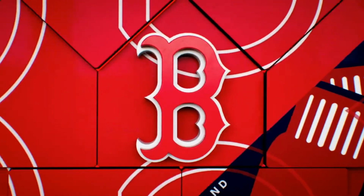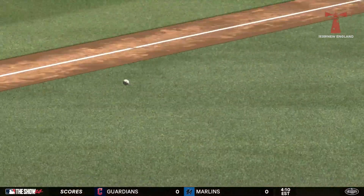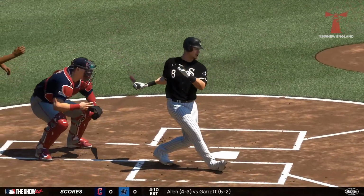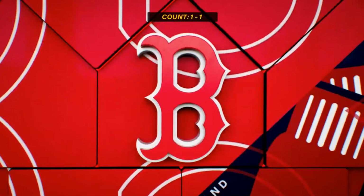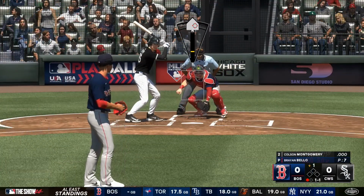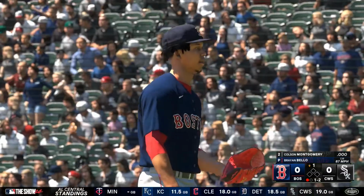That thing really got in on him, and you know, the cutter isn't really a huge swing and miss pitch most of the time because it's not really meant to move a whole lot. You're just trying to miss the big part of the barrel and maybe get some weak contact, but that one right there did a whole lot more than that. That was a really good pitch. Now it's going to be Colson Montgomery.